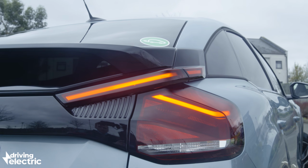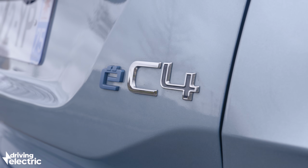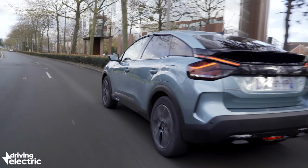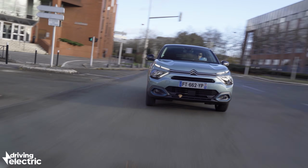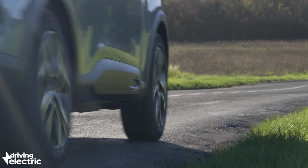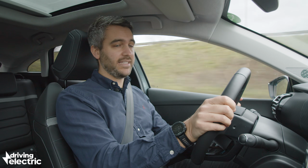The e-C4 Shine costs almost £1,000 more and gets dark tinted rear windows, extra safety kit, plus keyless entry and start, automatic high beams, front and rear parking sensors and a heated steering wheel. Top of the range Shine Plus is priced at £31,330 and features a premium sound system, black leather, a power adjustable driver's seat, heated front seats, 4 USB sockets and a wireless smartphone charging pad. But here we are, finally in the driving seat of the new Citroen e-C4.